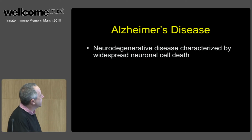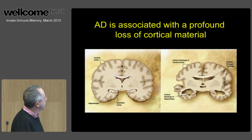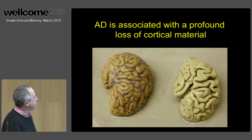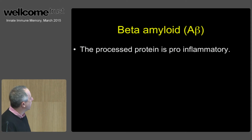So this is a neurodegenerative disease, and it's caused by widespread cell death. And that can be seen here in this cartoon of a normal brain next to what would be an Alzheimer's brain. And you can see all this loss of cortical material, in particular in the hippocampus, where lots of different types of new memories are formed. And this shrinkage of the cerebral cortex can be seen at autopsy. When we compare this normal brain to an Alzheimer's brain, you see these massive sulci that you could literally stick a finger into. There's been so much cortical loss.